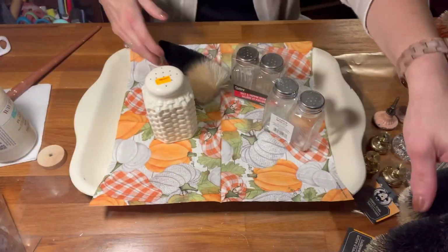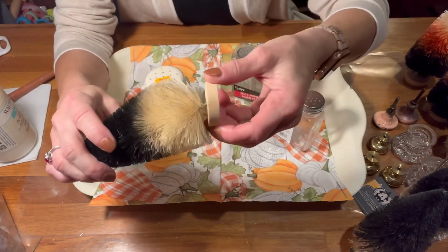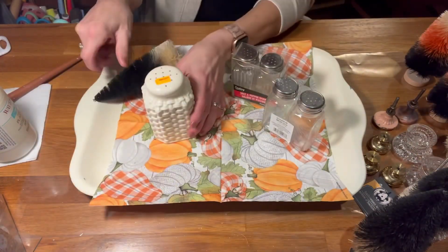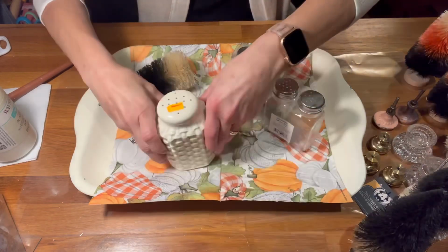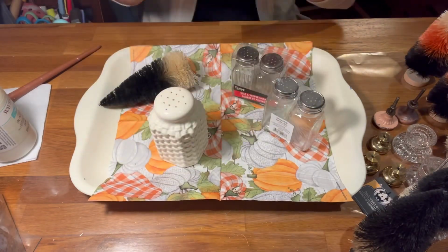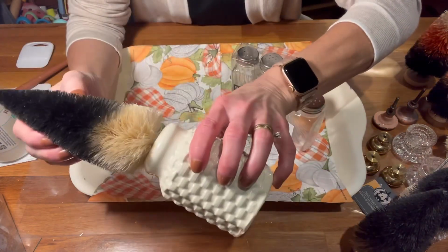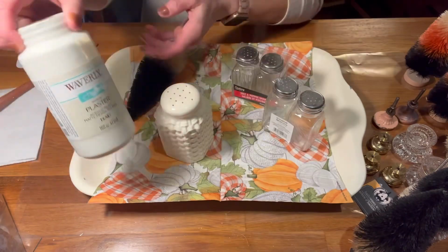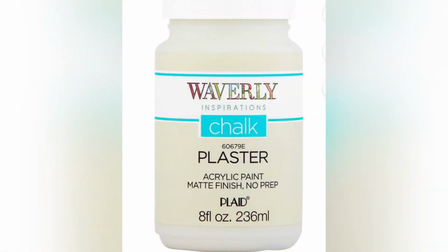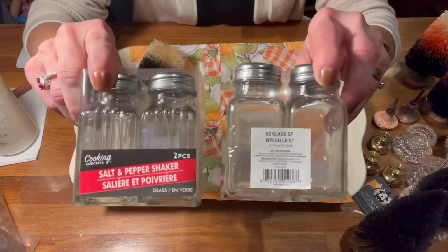Now, those bottle brush trees I've had since July when the fall stuff first came out. I grabbed those up fast because I wanted as many of those candy corn ones and the ones with the black ombre kind of looking bottle brush trees as I could get my hands on. And so I decided to go ahead and make some bases. I am going to do these in plaster because they are going on my hutch in the dining room.